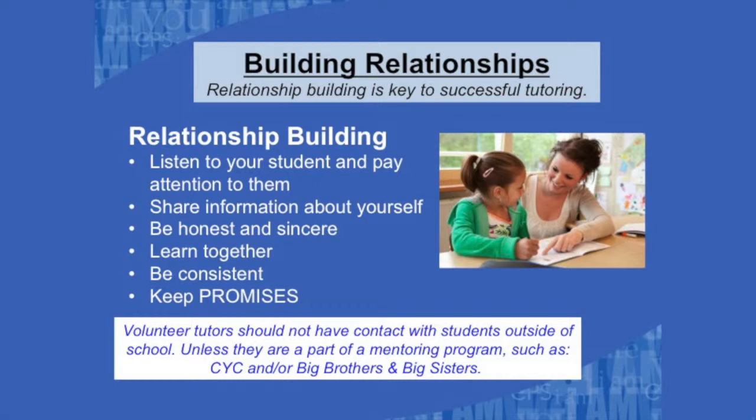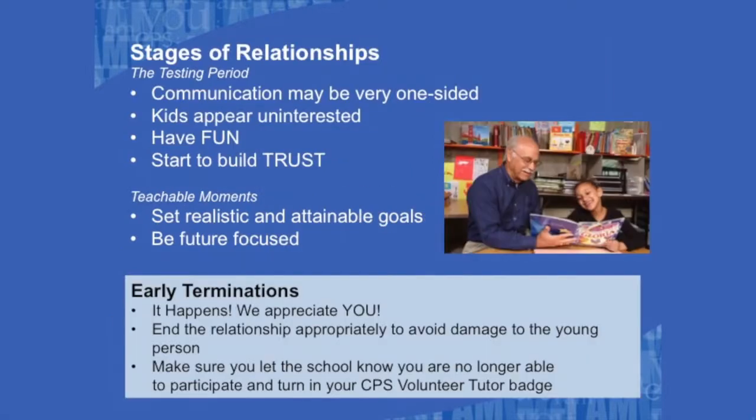Volunteer tutors should never have contact with students outside of the school unless they are a part of a mentoring program such as CYC and/or Big Brothers and Big Sisters. So please do not give out your personal contact information.